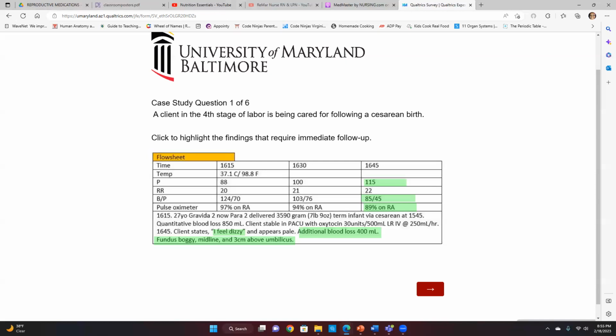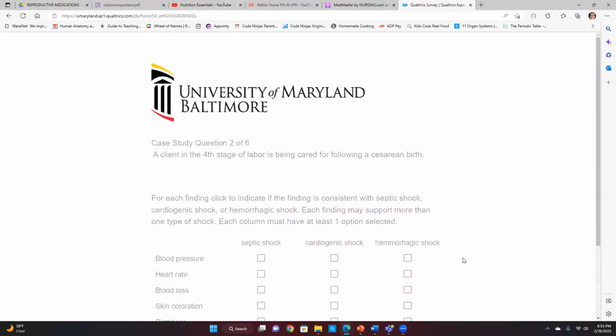So when you are assessing this chart, that's what you have to be looking at, interpreting this information and recognizing that, holy smokes, at 4:15 she had 97% oxygen, and then at 4:45 she's at 89%. I'm losing my patient. Okay, so does that make sense when we paint this picture and look at these vital signs over a period of time? Yes. So these are the clinical cues that we're talking about. That's what NCLEX is testing you on, okay? All right, let's go to the next one.